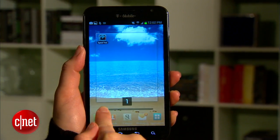There's a large battery in here. Battery life, depending on how you use any phone, could be a lot longer if you don't use it as often. If you use it heavily, then you will need to recharge this every day.